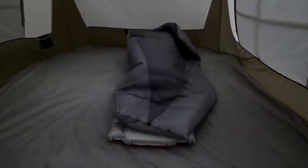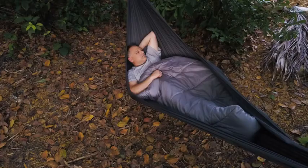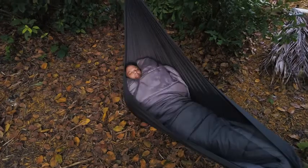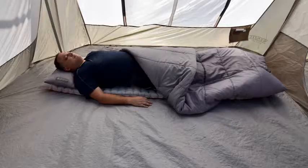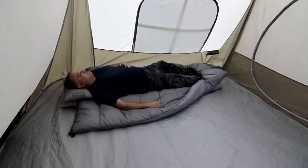Its generous size allows you to sleep in any position, whether you're in a hammock or a tent. You can regulate your body temperature by bundling up tight or by uncovering parts of your body, just like you do at home. If the weather's really warm, you can sleep on top of it.